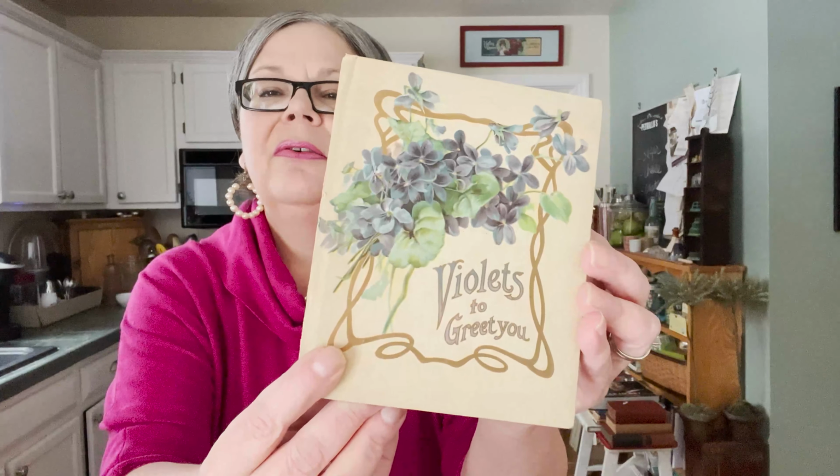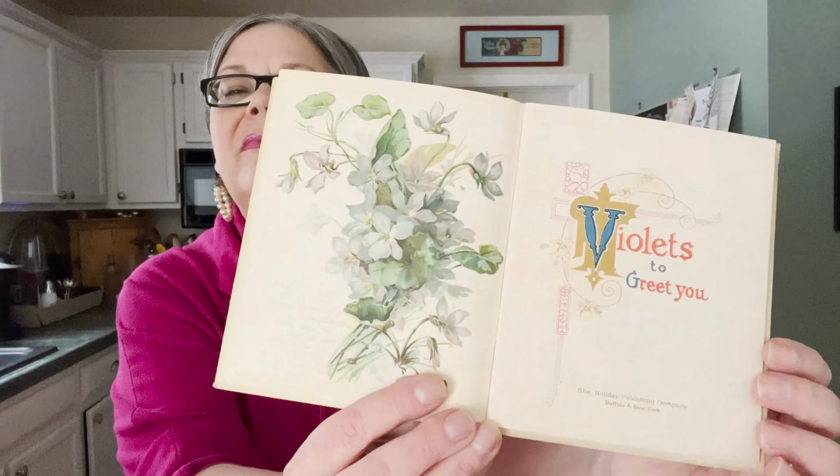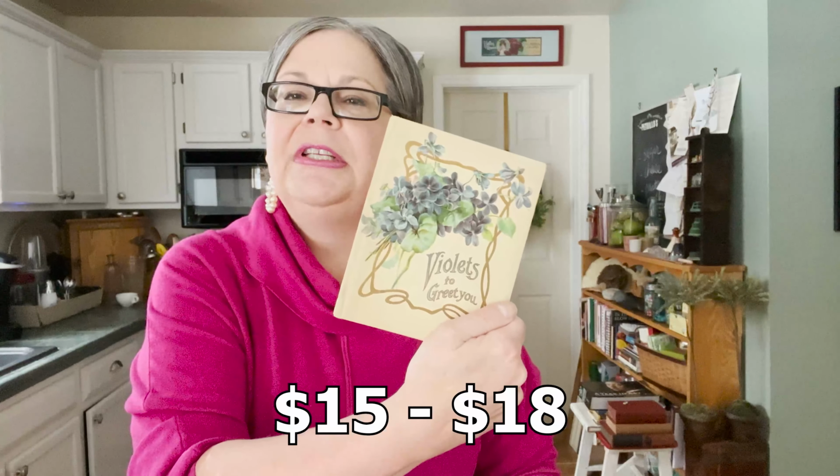And then I picked up Violets to Greet You. You've probably seen these little booklets when you've been shopping. This one dates to 1904, I believe. And oh my gosh, some of the sweetest little sayings and poems. Stars will blossom in the darkness, violets bloom below the snow. Pretty, right? I would price that a little bit higher, $15 to $18. I will try that on Etsy.